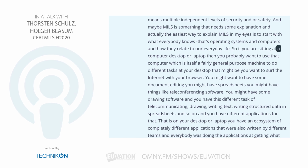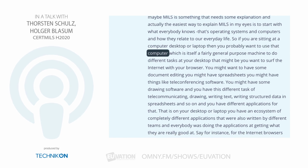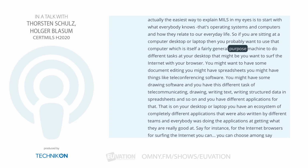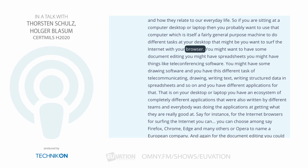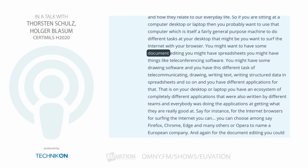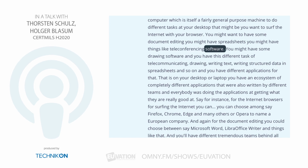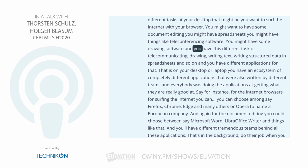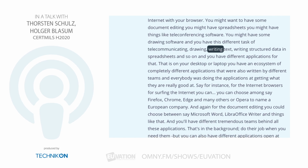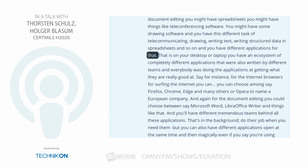So if you're sitting at a computer desktop or laptop, then you probably want to use that computer, which is itself a fairly general purpose machine, to do different tasks. At your desktop, you want to surf the internet with your browser, you might want to have some document editing, you might have spreadsheets, you might have things like teleconferencing software, you might have some drawing software, and you have these different tasks of telecommunicating, drawing, writing text, writing structured data in spreadsheets, and so on. And you have different applications for that.